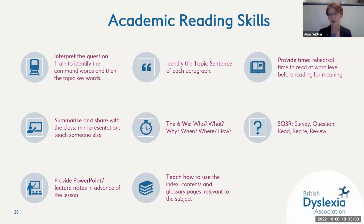Who wrote it? Why did they write it? What was the purpose of writing this article? How did they get their evidence across and to support their points? Another technique, SQ3R, a similar approach: surveying, questioning, reading, explaining what you've read and reviewing. Providing PowerPoint and lecture notes in advance of the lesson or lecture can be really helpful. And making sure that they can use these book skills to access information.